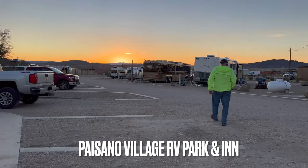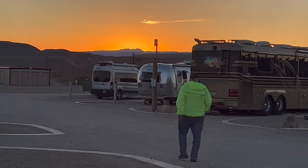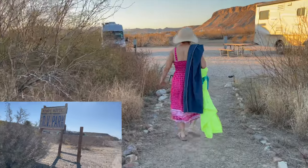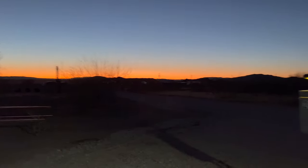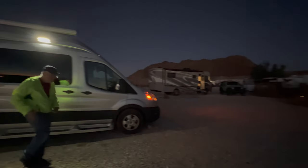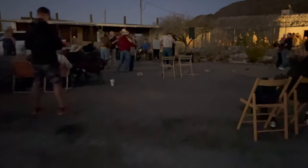Sunset at the campground. We were at a different campground outside Big Bend National Park during our last night in the area. When it got dark, we heard music from a nearby area. We went to check it out. This was the first time ever we found ourselves at an outdoor Western music gathering. Such a neat experience.